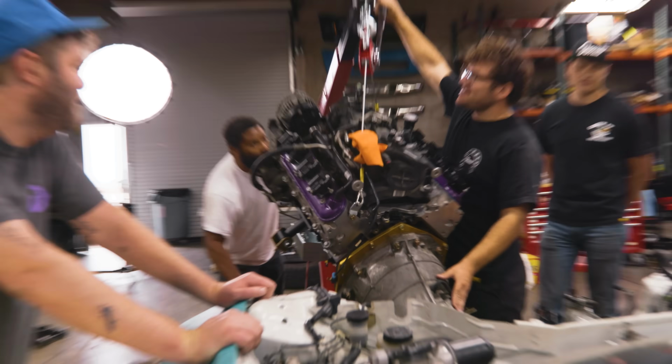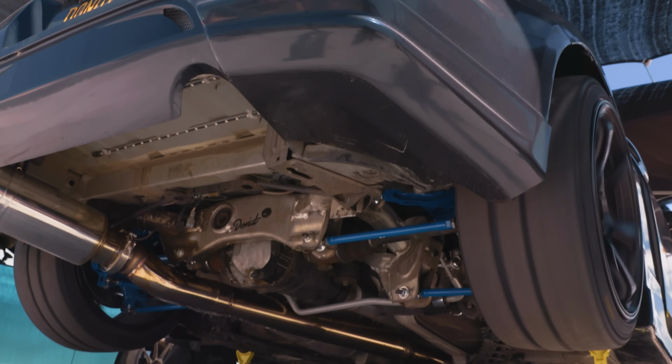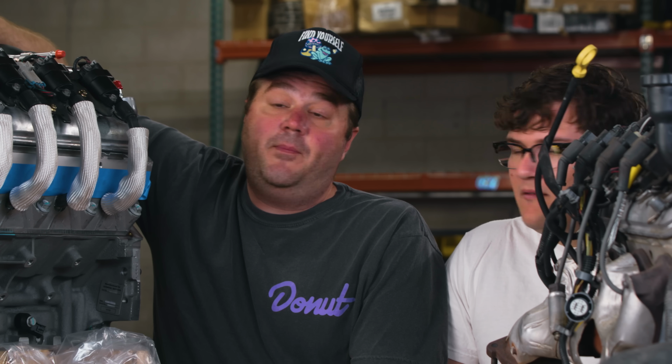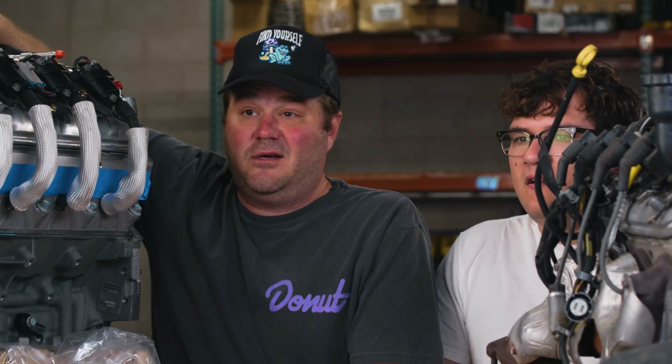We're gonna get these V8s installed, dyno them, and take them to the track to see who makes a mopal, baby. Well, before we put these guys in, we gotta take our broken motors out. I forgot that we had to do that.